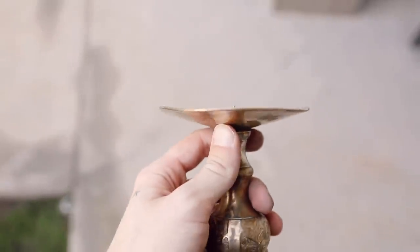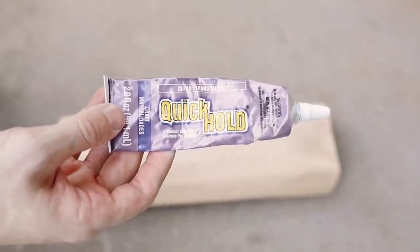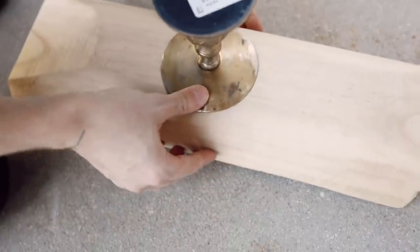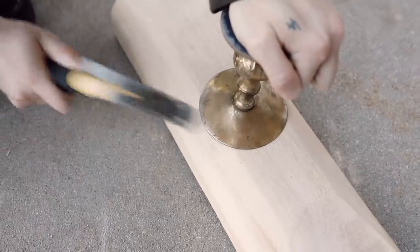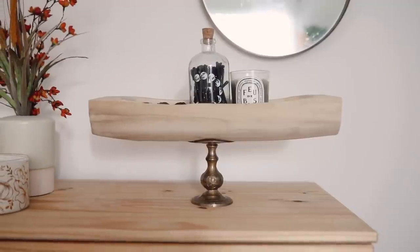And if I didn't do this, you actually would be able to see that it was a candle holder just glued onto the tray. So I used my quick hold adhesive, which is my favorite glue ever. It's like E6000, but a quicker bond. Placed it down, hammered it a little bit more just to make sure everything was nice and secure. And then once you were completely done letting this set overnight, the total cost was only $12. And you end up with this really cute mixed material elevated tray.